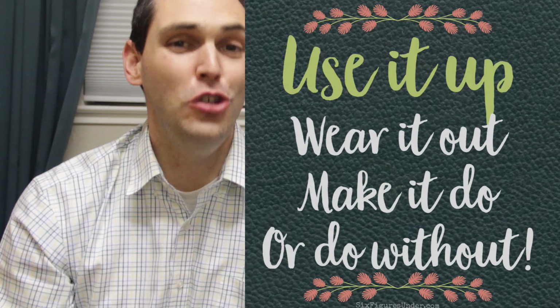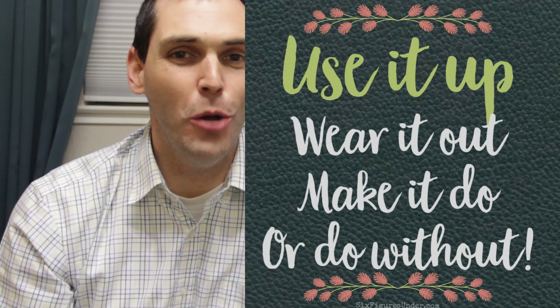So let's start with use it up. Our kids are always amazed at how we can always squeeze one more blob of toothpaste out of the tube. Or how we can leave the near empty bottle of shampoo upside down and get another day of hair washing out of it. Or with the help of a rubber scraper you can get another sandwich worth of peanut butter out of what looks like an empty jar.